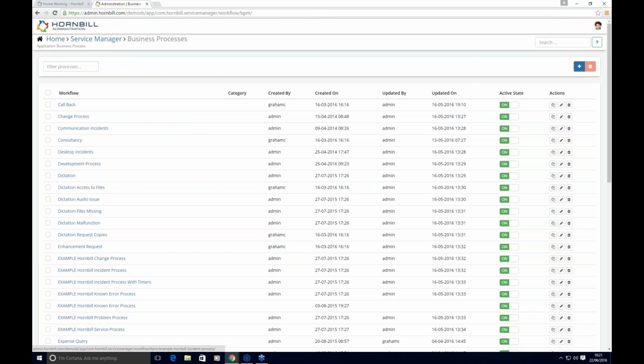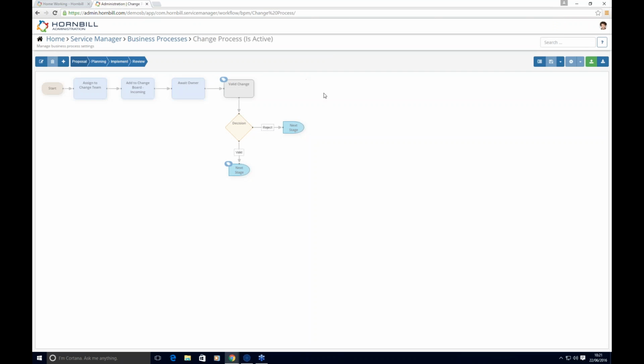Now I'm sure as you'd expect we do ship with out-of-the-box incident, problem, change, and known error processes, but we absolutely give you the ability to either edit those or create your own depending on what your requirements are. One of the key tenets here with the business process tool is that it's non-prescriptive. You shouldn't have to change your processes to fit our tool.